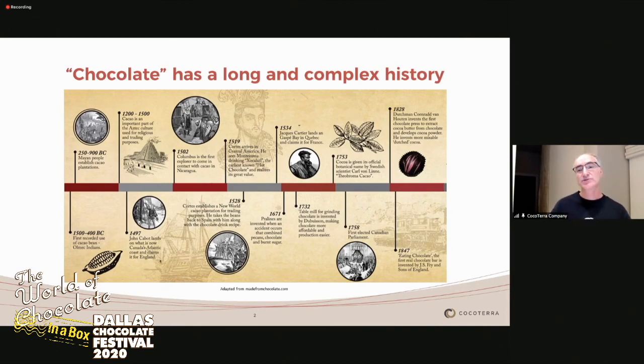Now after the Olmec, there's a tradition in the Mayan people using cacao, actually growing cacao. And a lot of it was ritualistic. And we'll see throughout this history it's typically used by the upper class or religious class. And that continued for many years.